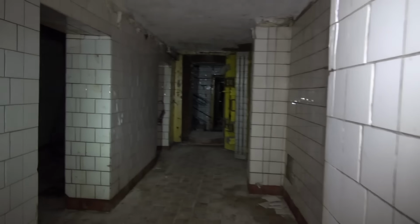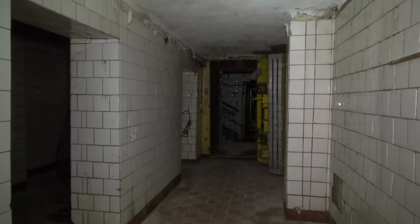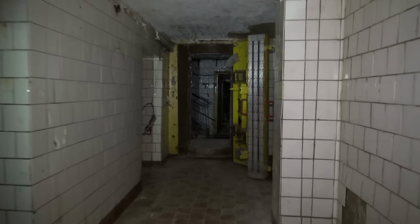This tile, I mean, I know the factory had tile, but the Russians must have continued this. She's climbing up on the second floor, this Russian.